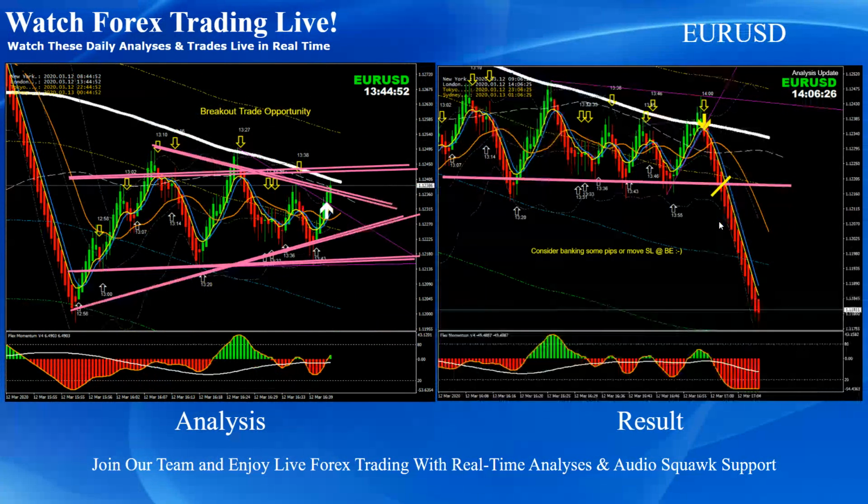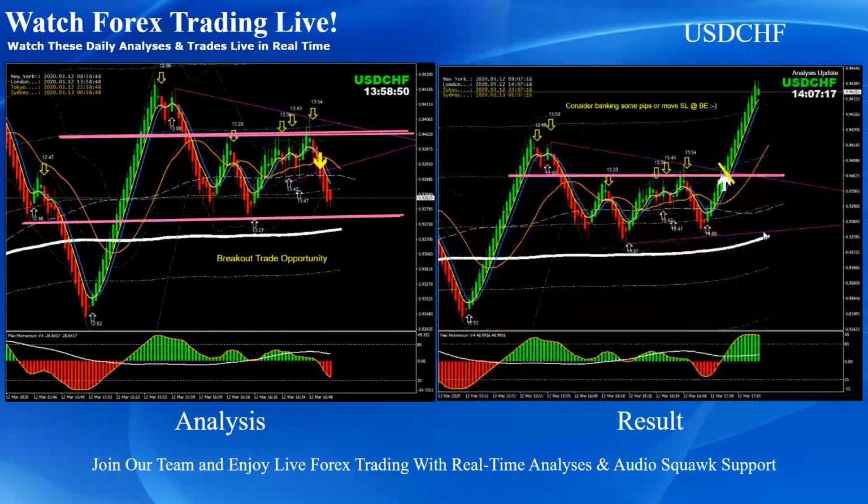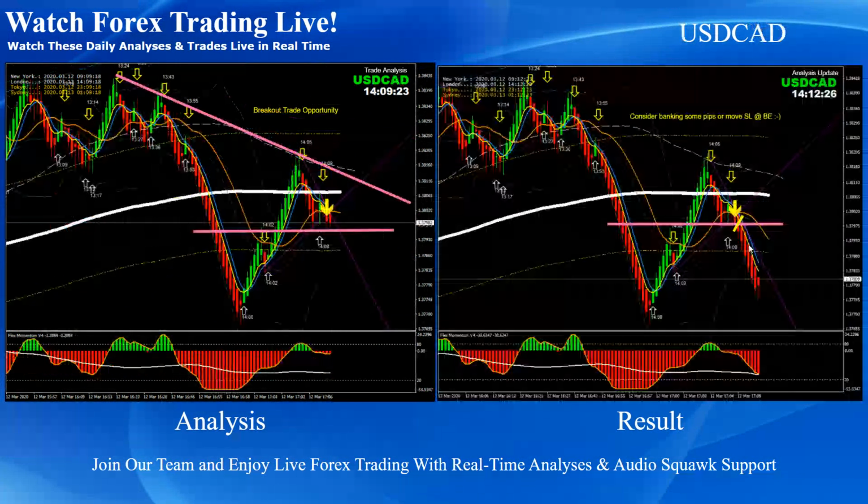And euro USD, pretty straightforward. Again, at the New York session, I explained to my traders to look for the breakout of this consolidation. As you can see, the price nicely broke and a beautiful short trade on euro USD. Dollar Swiss franc, again, price developed another consolidation flag pattern, beautiful breakout long trade.